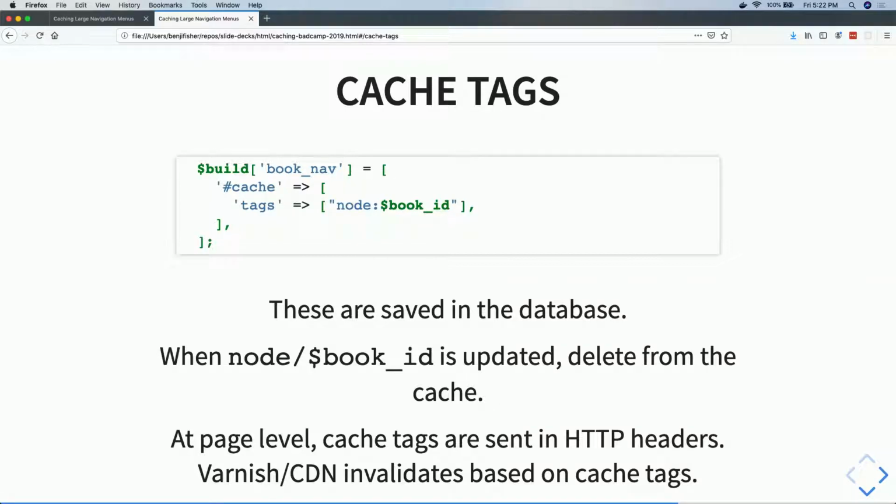Yes, Varnish has limits on how many cache tags you can pass in the HTTP headers. So, do you know if it's based on the length of the strings or the amount of the tags? I think Varnish just regards an HTTP header as a string, and it doesn't care whether it's 400 10-letter things that have been concatenated or 4,000 one-character things. It just cares about the total length of the string. So if you pass too many, does it get truncated? I don't know. It stops working.